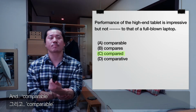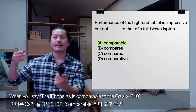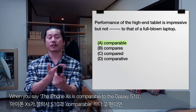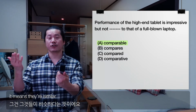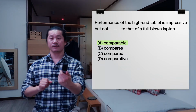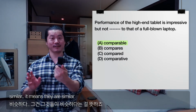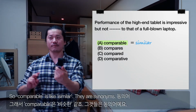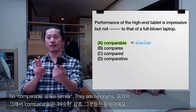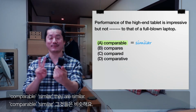And comparable, but comparable is different though. When you say the iPhone XS, the new one, is comparable to the Galaxy S10, it means they're similar, like the quality is similar, they have similar features and stuff. I'm sorry. Similar, it means they're similar. So comparable as in similar, they're synonyms. 동의어, comparable, similar. They are similar.